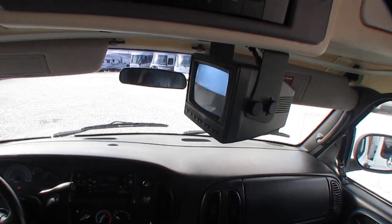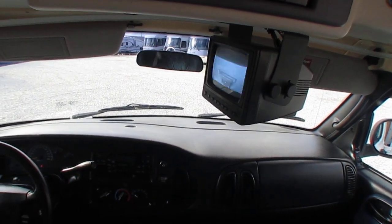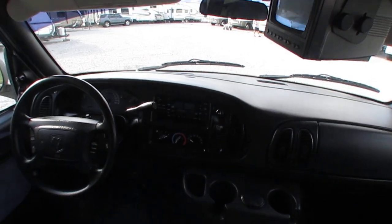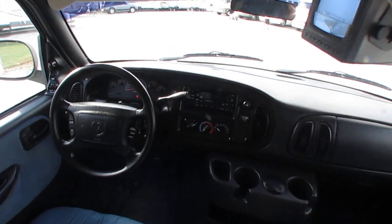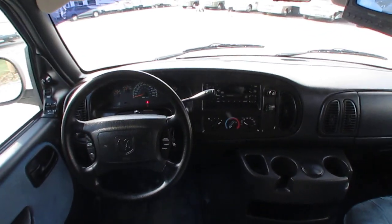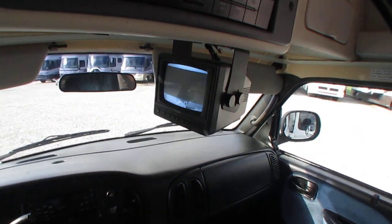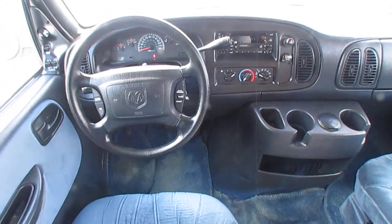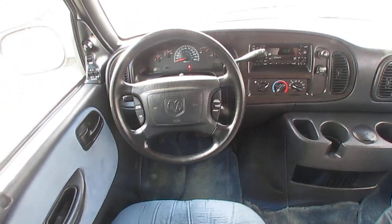It does have a backup camera system that does work. I know on camera it's going to flicker. That's because that's a CRT monitor. This is an HD camera, and the refresh rate is not compatible. But in person, that's a clear picture of the back of this van, it's not moving.